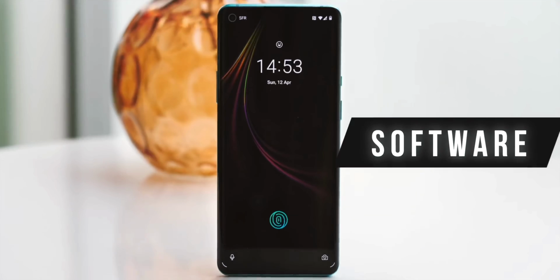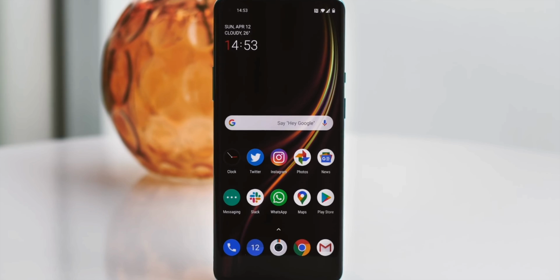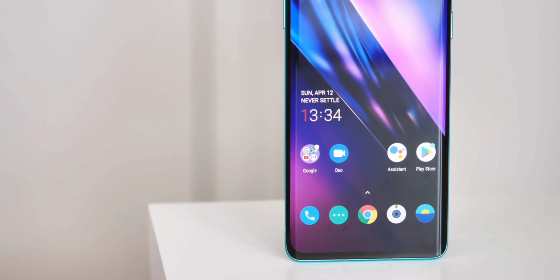But it doesn't end with the camera, trust me. So when the phone launched, it came out with OxygenOS 10. It lived up to what OnePlus phones generally offered, which was a clean and close to stock Android experience, with a few features here and there, but it was pretty great.